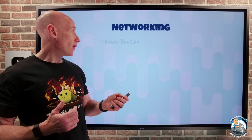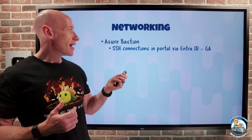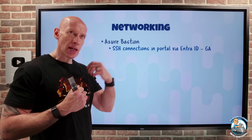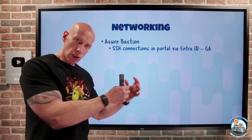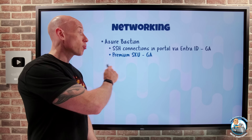On the networking side, Azure Bastion now has SSH connectors in the portal via Entra ID. So if I want to do an SSH connection to a resource via the portal, I can use Entra integrated authentication, so I don't have to use local authentication to connect to that resource. And also the premium SKU is now available.